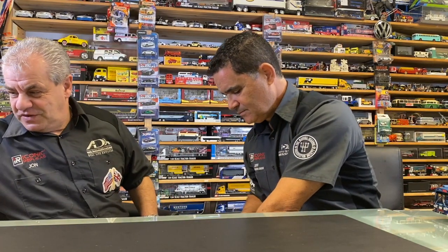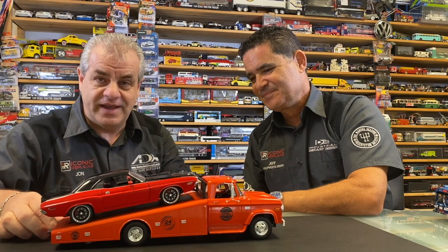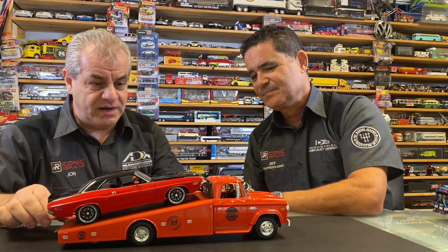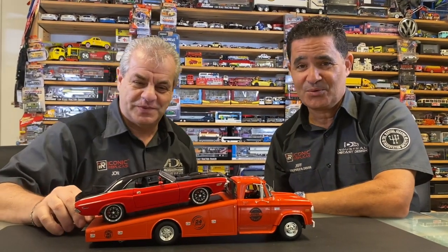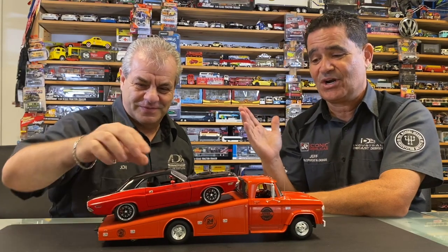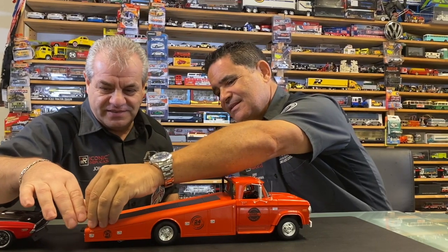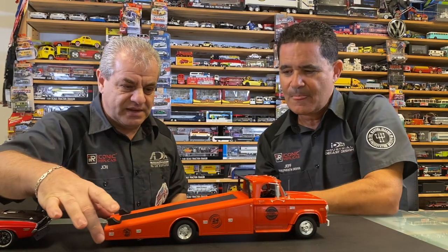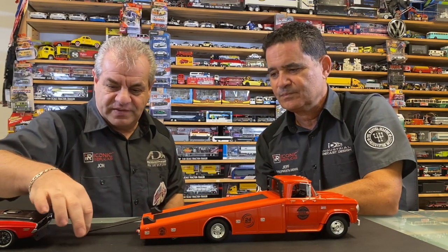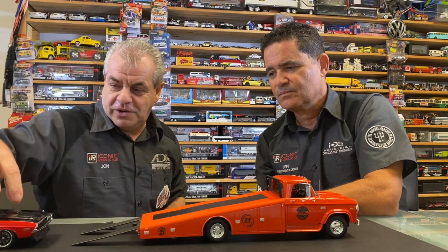I have got this. Feast your eyes on this that's coming in now. Look at that. Now this is a 1/18 scale by Acme, and when I saw this I thought, what in the world have we got here? Wow, if John says what in the world, that means it's like 9.5 on the chart out of 10. This piece is stunning. It's a 1970 Dodge 300 ramp truck, and the nice thing about it is it has ramps that come out and you can take the chocks off, so you can actually roll your car up.